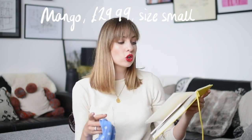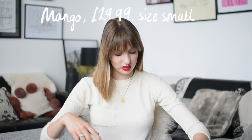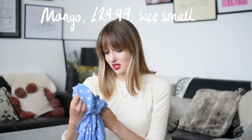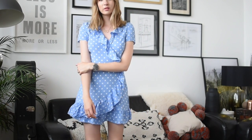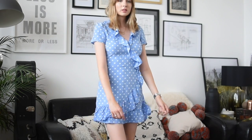$29.99, 100% viscose. This is a powder blue one with a white polka dot. I got it in a size small and it fits true to size. At the moment I'm a true size 8 and it fits perfectly. Boobs wise, I've got relatively big boobs, and that couldn't be an issue with these dresses, but hasn't been for me. They all have fit really well over the chest.